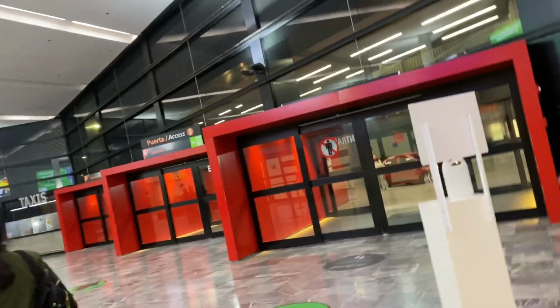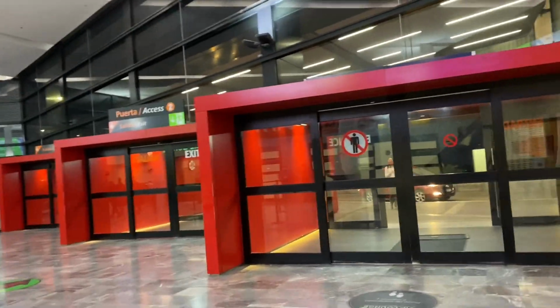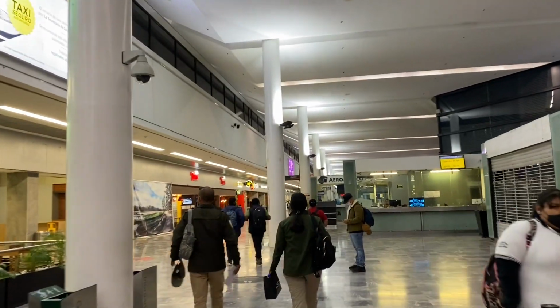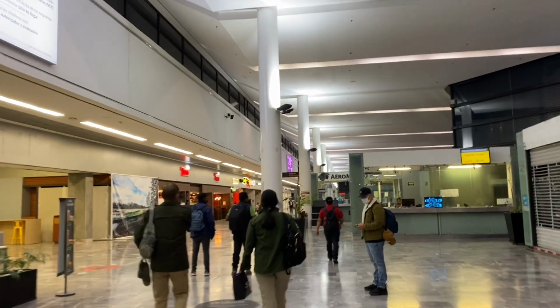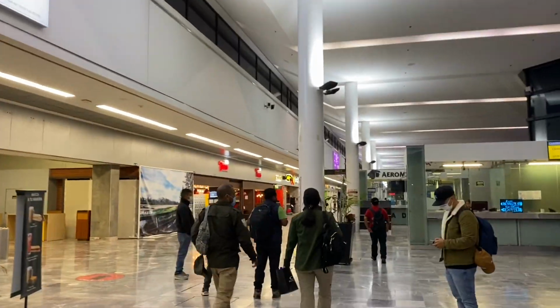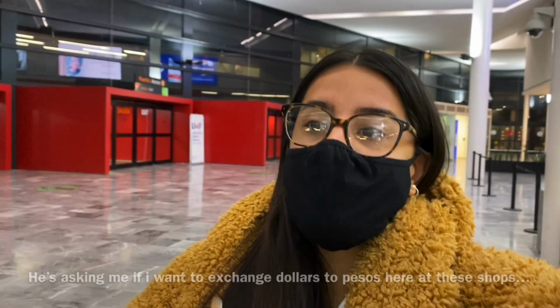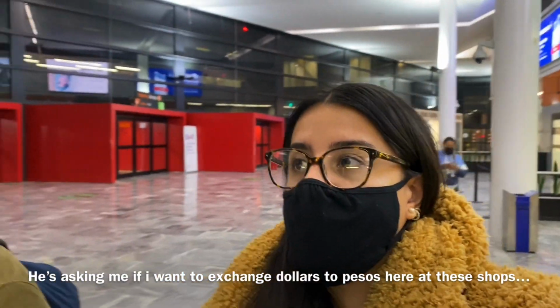Again, as I always show you guys, si no usan CBX, entonces esta es la salida del TJ, pero hay puertas igualitas de estas del otro lado. Ya aquí ya es otro edificio. Aquí ya es el aeropuerto de Tijuana.